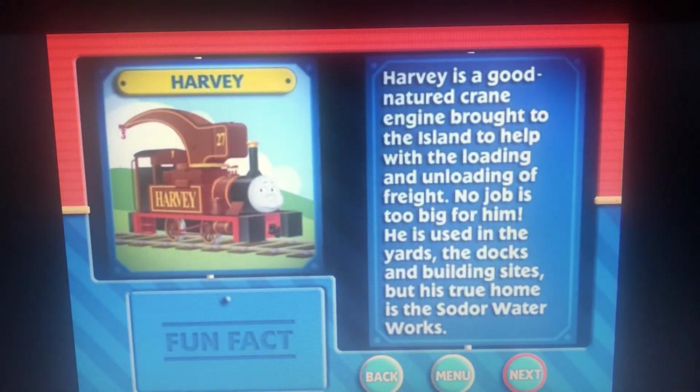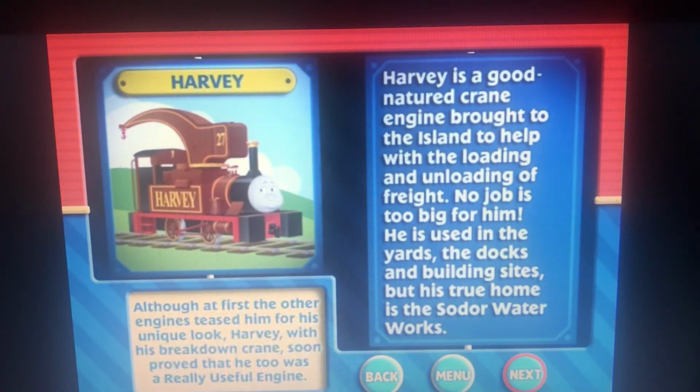Harvey is a good-natured crane engine brought to the island to help with the loading and unloading of freight. No job is too big for him. He is used in the yards, the docks, and building sites, but his true home is the Sodor Waterworks. Although at first the other engines teased him for his unique look, Harvey, with his breakdown crane, soon proved that he, too, was a really useful engine.